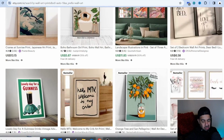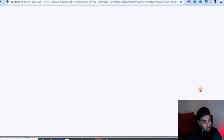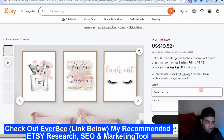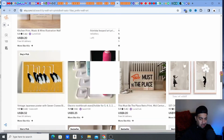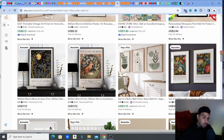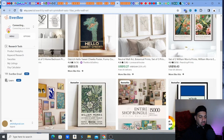The only thing you need to understand is to do your research and make sure you're going into the right niche. As usual, I use EVERBEE, my go-to research tool, which is right at the top there, free access, try it out. The reason I use EVERBEE, to be honest, is that I like to validate and verify that things make money. So wall art is massive, but we're not going to just go into wall art. We need to find subcategories.